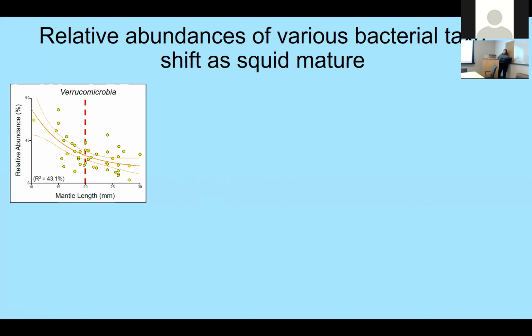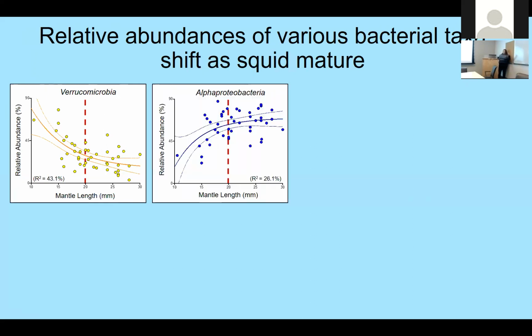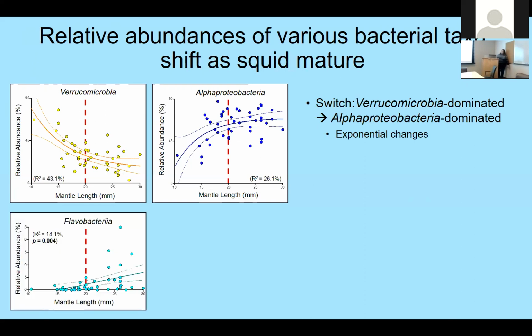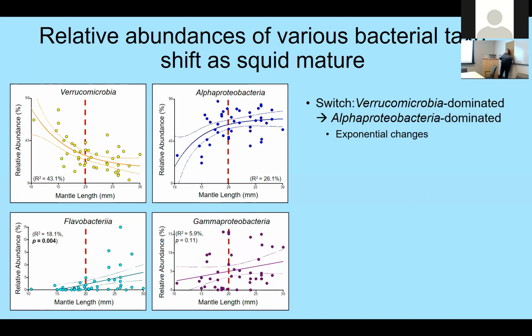And then I've plotted either a linear regression or an exponential curve to the data, depending on which one fit better. And what we see here is that the Verrucomicrobia are exponentially decreasing as you move towards maturity, while the alpha proteobacteria are exponentially increasing. And so we're moving from a community dominated by Verrucomicrobia to one dominated by alpha proteobacteria. At the same time, we're seeing a linear increase in the flavobacteria levels, and the gamma proteobacteria, there's a slight upwards trend, but they're really staying pretty stable over the course of development.